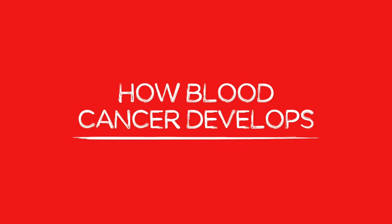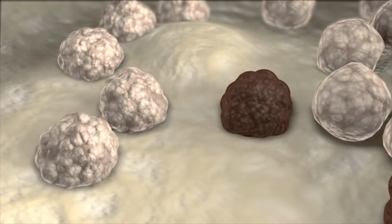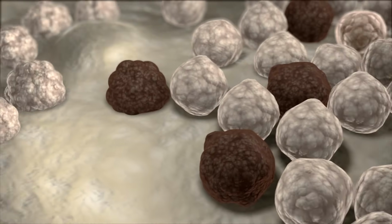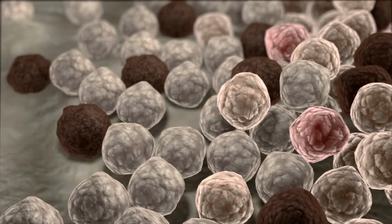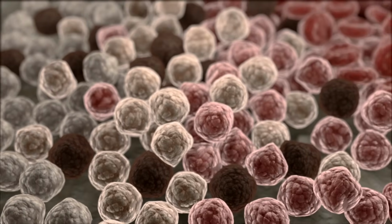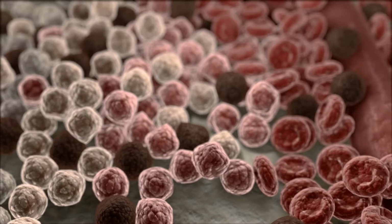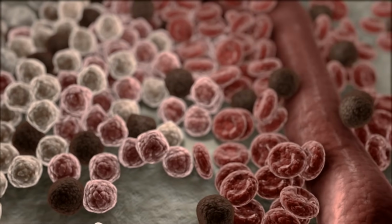How blood cancer develops. Defects can stop the normal process of maturation and natural cell death. This leads to the formation of immature or dysfunctional blood cells, which enter the bloodstream and multiply uncontrollably. These dysfunctional cells are called cancer cells. They can no longer carry out the normal cell functions and no longer die a natural cell death.